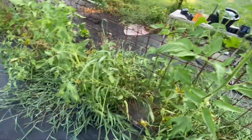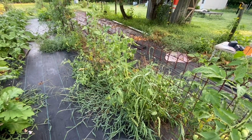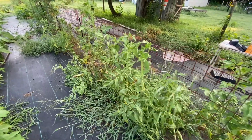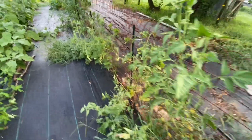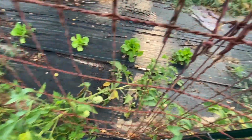You're going to see a theme here, and that's a lot of weeds and a lot of chaos. Just because with the summer heat, things have kind of gotten out of control and there's no way to keep up with everything right now. So we're just doing the best we can. Got to tie these up. I mean, look at this tomato plant. It's already fallen down on that side.